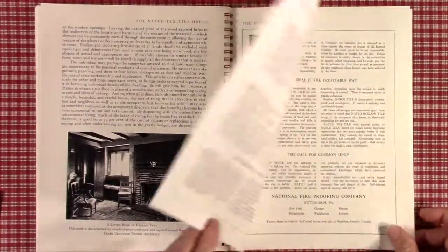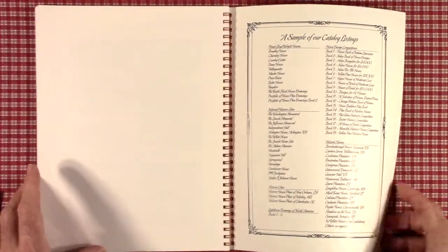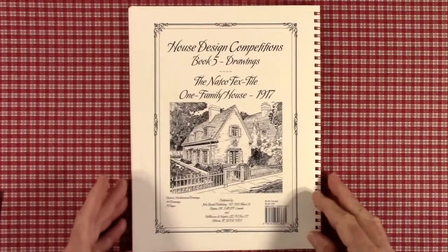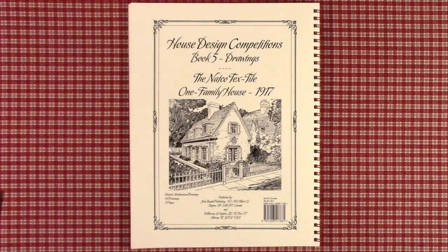This is primarily a labor of love because the market's very small for these books. They represent some of the most beautiful architecture ever done, and we just feel it's a crime that so few have ever seen anything of this beauty.